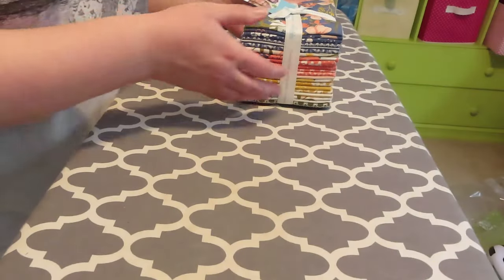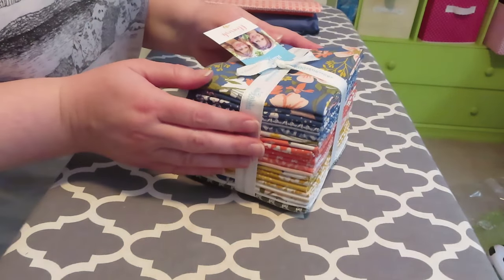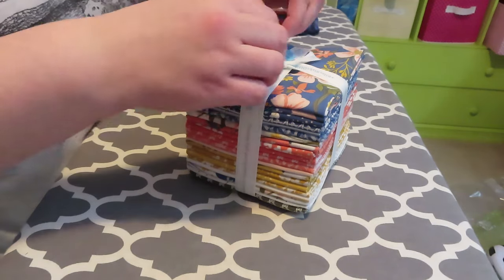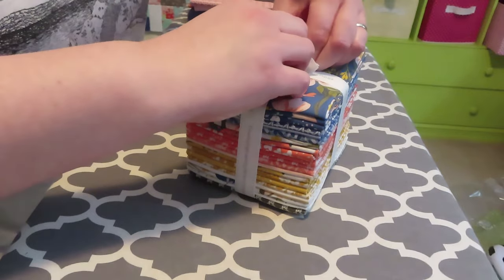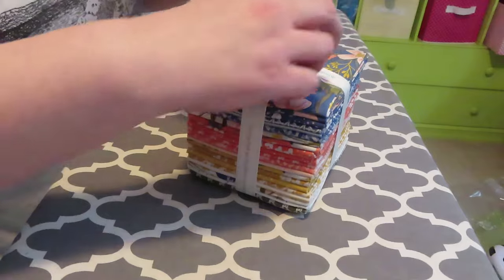But I'm going to go the scrappy way, using a fat quarter bundle. Page 3 of the pattern shows you how you can cut the fat quarters to get all the pieces that you need. So I just need to make some decisions about which of the fat quarters I'm going to use for the body.